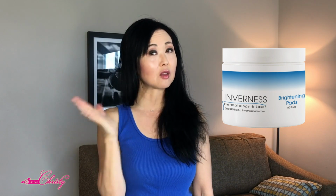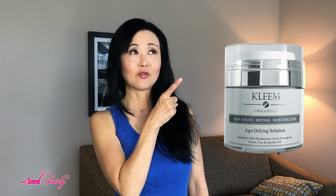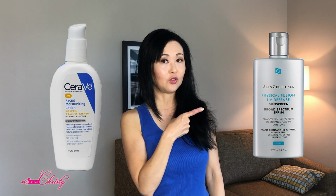So here are the products that she was using. She was using CeraVe Hydrating Cleanser, SkinCeuticals Purifying Cleanser, DLA Pigment Correction Brightening Pads with 6% hydroquinone, 2 weeks on and 2 weeks off, a skin brightening anti-aging serum with antioxidants and hyaluronic acid, Clean Organics Advanced Retinol Moisturizer, CeraVe Hydrating Moisturizing Lotion, plus SkinCeuticals Physical UV Defense SPF 50, Arbonne Eye Gel, and finally ERA Revive Organics Mask.